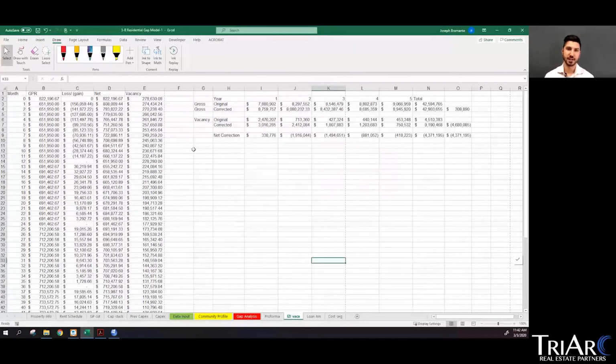So they don't show the previous guy's loss to lease. So let's assume it's 0. It's not going to be 0, it's going to be some amount, but let's assume it's 0. So that means your GPR is equal to your net.